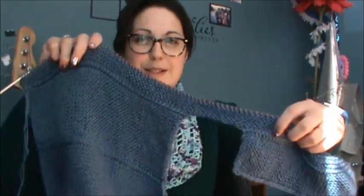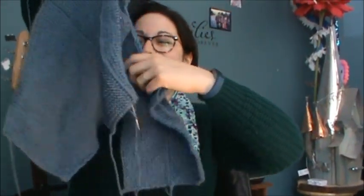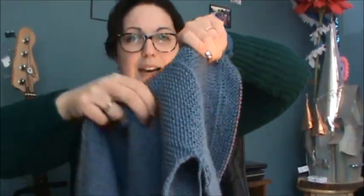So it looks like a hot mess right now because of how you knit it. This is what it looks like. Because it's knit flat, it looks like a mess. It's not knit up or knit down. You literally knit panels and you connect from there. It's really interesting how it works. I didn't think I'd enjoy it, but I have. So this is the back.